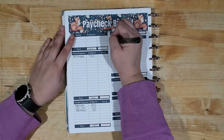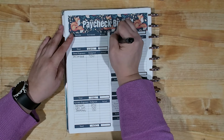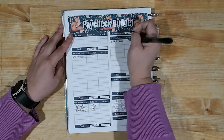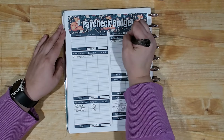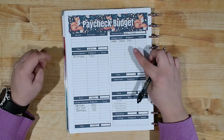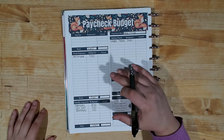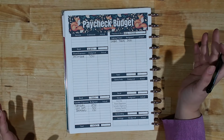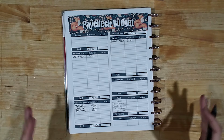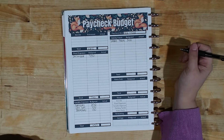Up here for sinking funds, I have short-term savings. And I'm just going to write short term. And that amount that I am going to budget is $300. And I've actually already pulled that $300 out of the bank in cash. We're going to allocate that money today. This short-term savings is different categories that I am saving for, things I know are coming up within a calendar year, roughly. And I try to do $300 every week.